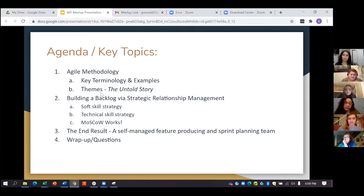And then we're going to get into the strategic aspect of it, how you use relationship management to actually help build an effective backlog. We're going to talk a little bit about soft skill strategy. We're going to talk a little bit about technical skill strategy, and then we're going to circle back to Agile terminology, ending it with Moscow, which is a prioritization technique. And the end result of our conversation ideally would be an effective backlog. So I'll have a sample of that for you, and then we'll wrap up with questions.